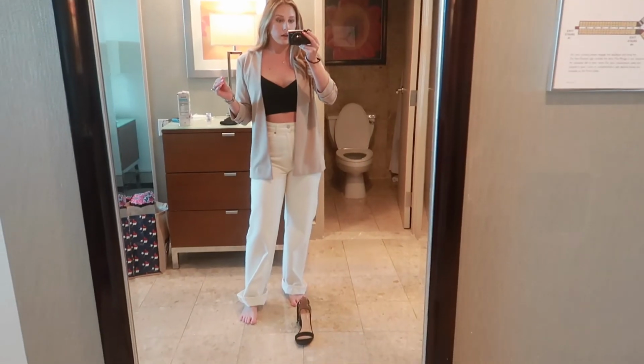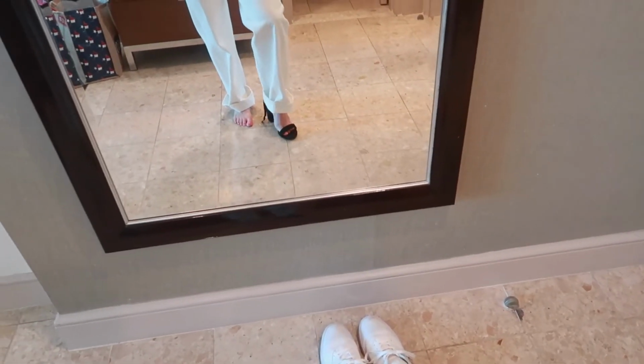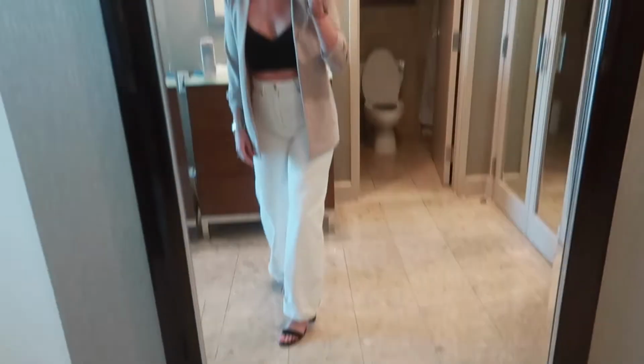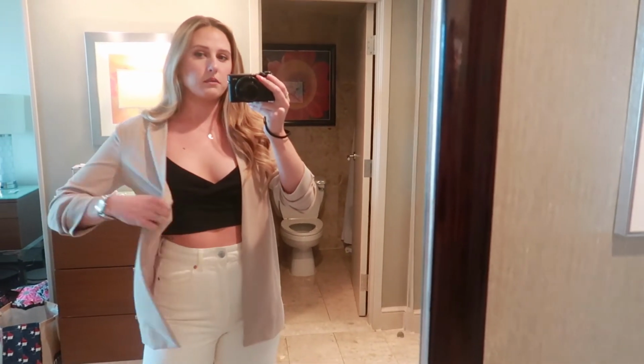And I will pick up my camera once I'm all done. This is what I'm wearing tonight. Had the bottoms of these rolled up so that I don't get them dirty just walking around the room. But I'm gonna wear these short little heels that I got at Target. And then this black crop top from Shein. This is like from TJ Maxx or something.